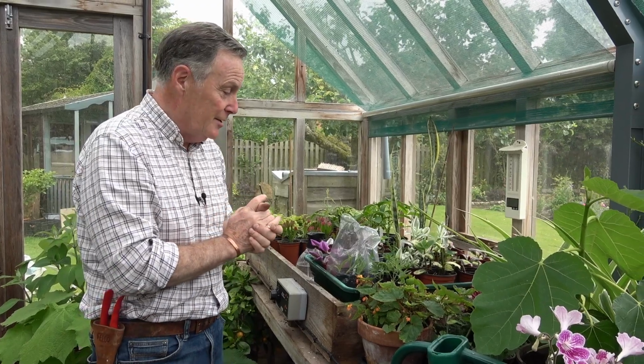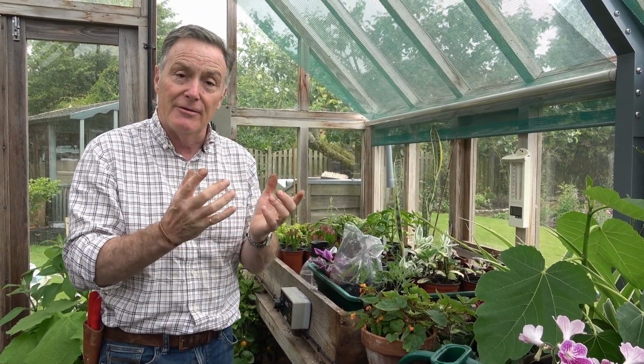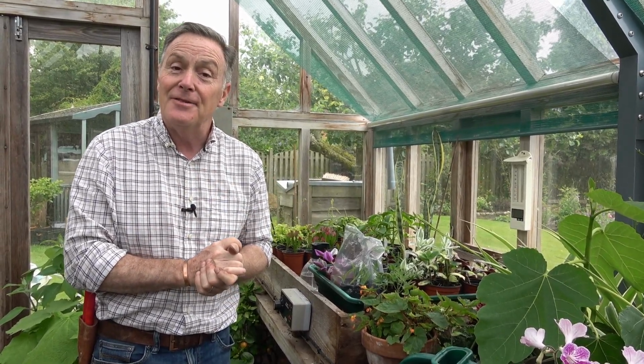And they should root in about 3 to 4 weeks time. Don't keep pulling them out. Wait until they start to grow. And then what we can do is pop them up into some bigger pots and grow them on and get lovely plants for free.